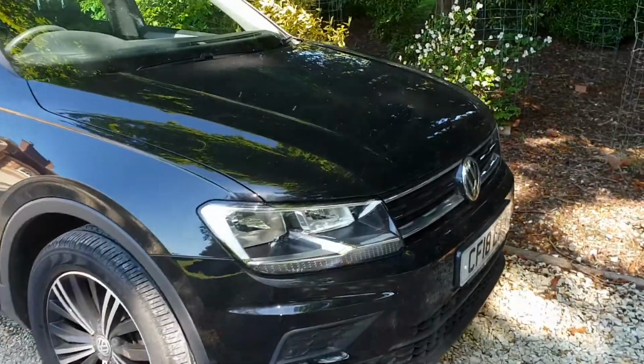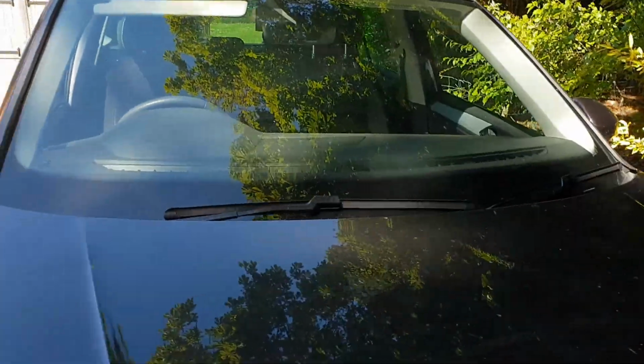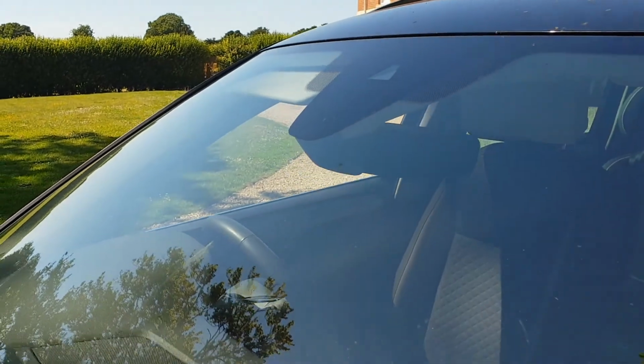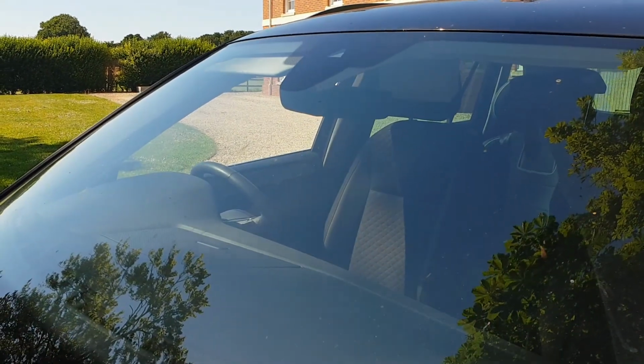Now, there's a couple of things with these worth noting if you're buying one. I didn't buy one, this is a lease car. But the first thing is this sensor up here. Up there is some kind of collision avoidance type sensor, and on this one it seems to work quite well.